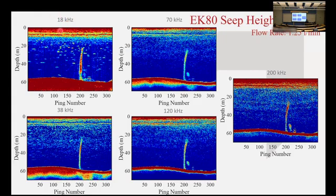But you do get to use a ton of different frequencies. So we use the 18, 38, 70, 120, and 200. So a huge range of frequencies looking at this thing. And interestingly, the seep height is almost identical across all those frequencies. But you get another measurement of the height of this seep using those systems.